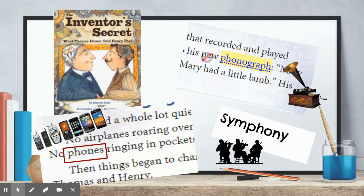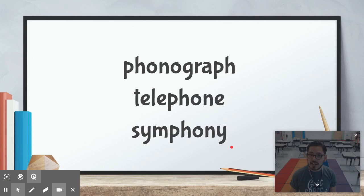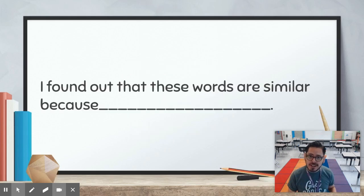Let's look at the three words together and see what we can find out. Phonograph, telephone, and symphony. I want you guys to think, what do they have in common? But wait, don't tell me. I can hear you anyway. So this is what I want you to do. I want you to write the following sentence in your writing journal or paper. It reads, I found out that these words are similar because, and you fill in the sentence so you make a complete sentence, because we cannot leave it like that.